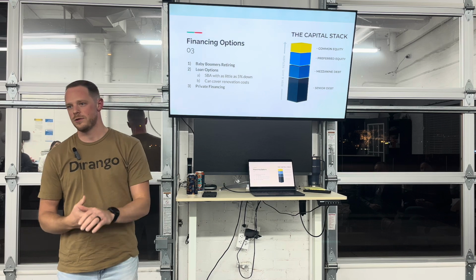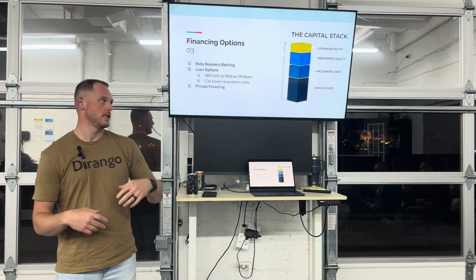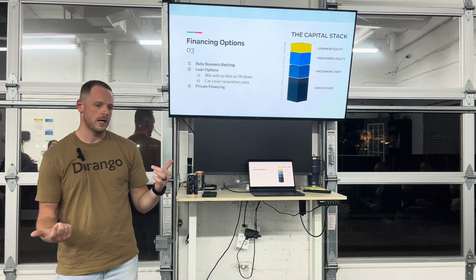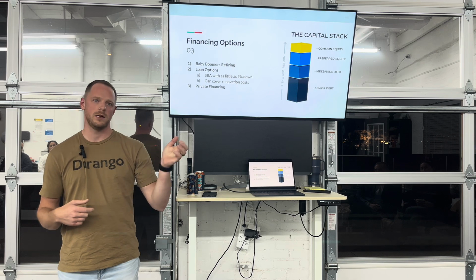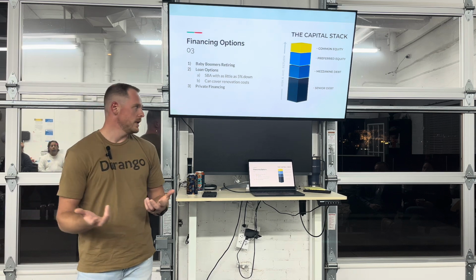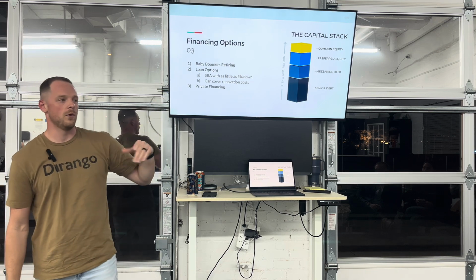Then you can have investors, so a syndication or a fund. You're bringing in other investors, other money that you raise. You might pay out a preferred return, or you might do some sort of equity split, like a general partner and limited partner split. These are pretty traditional financing methods for commercial properties. So we can dig into what the differences are here and what I did.